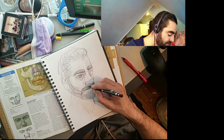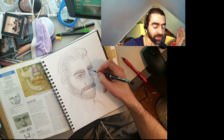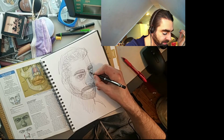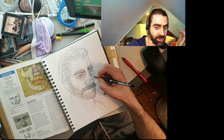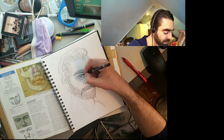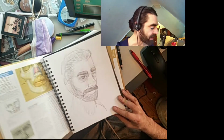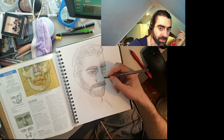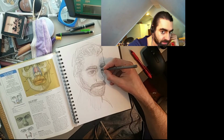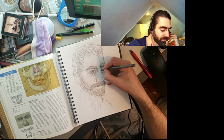So if you can do a really good sketch that takes five minutes, then that gives you the freedom and the ability to be like, oh well, let's turn it into an oil painting. And then I almost have to use my pen for some of the line work, because the pencil just isn't dark enough.